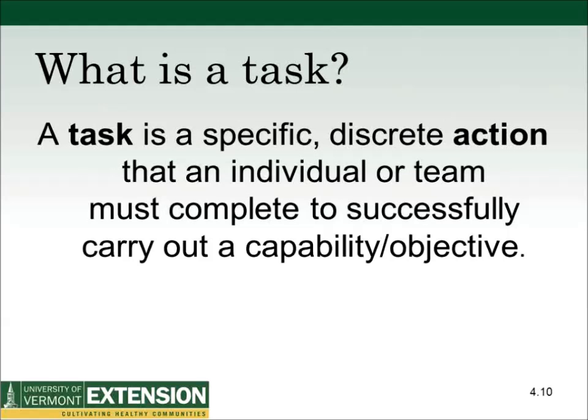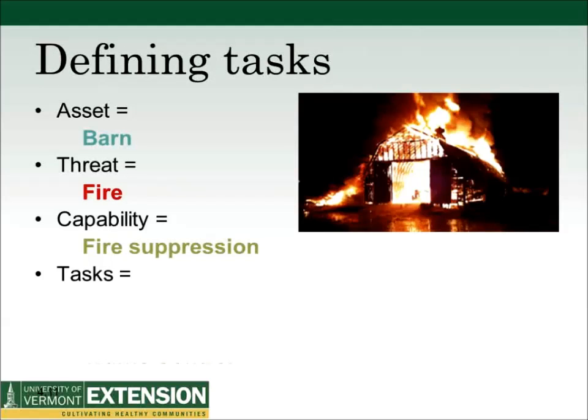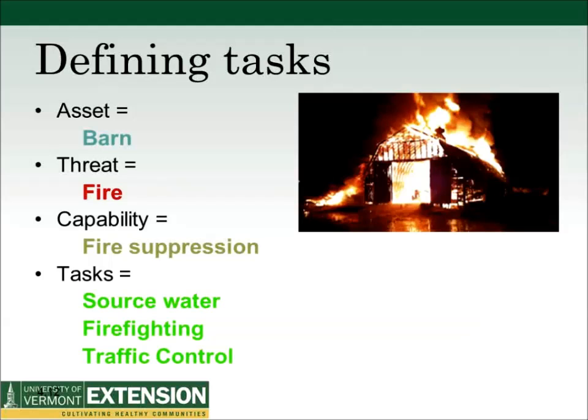Let's go over what is a task. Tasks are specific, discrete actions that individuals or teams must complete to successfully carry out a capability. Successful execution of tasks allows for the accomplishment of capabilities. Last time we came up with a list of tasks that would need to be done to put out the fire. These tasks may be finding water, fighting the fire, controlling traffic.